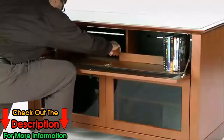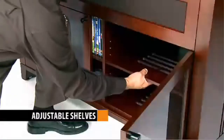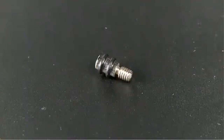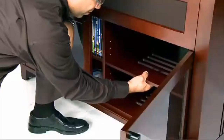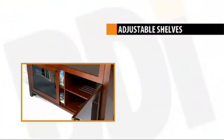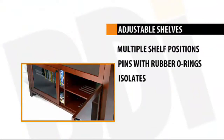Adjustability is engineered right into each cabinet design, allowing the user to adapt the furniture to accommodate changing technology, as well as simply changing where components are positioned inside. Adjustable shelves and cabinets allow up to 5 or more different shelf height positions. Each cabinet shelf is held in place by threaded shelf support pins complete with rubber O-rings, with the shelf actually resting on the ring material rather than the steel pins. The soft material effectively absorbs vibrations, allowing components to operate safely isolated from unwanted resonance.